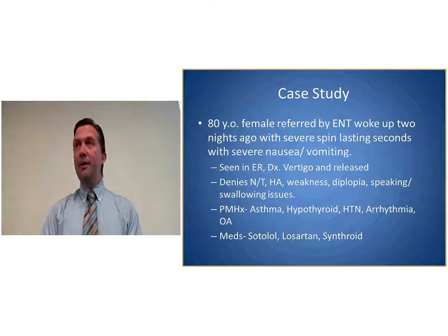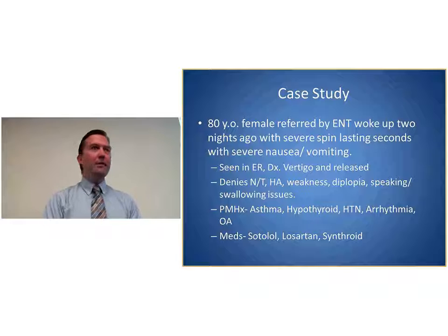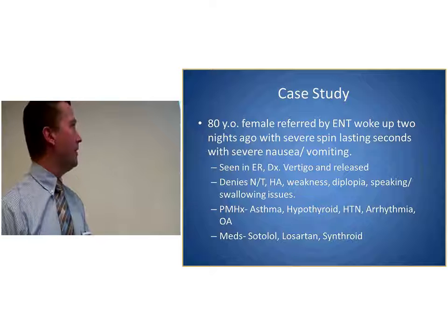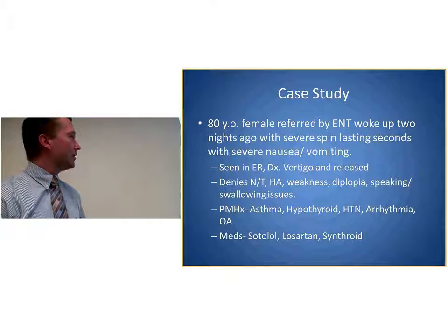Upon presentation, she denies any numbness, tingling. She denies any weakness, denies any headache, no diplopia, no speaking or swallowing issues. As far as her past medical history, for someone her age, 80 years old, it's actually not that bad. She has asthma, hypothyroid, hypertension, arrhythmia, and osteoarthritis.